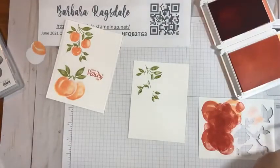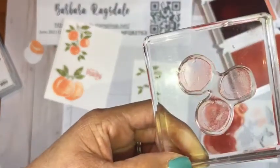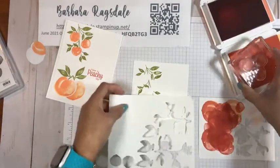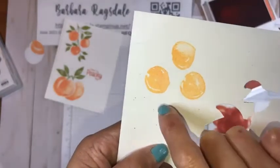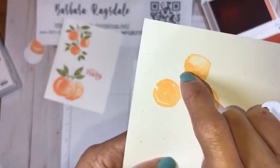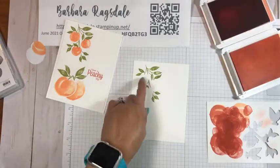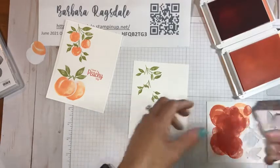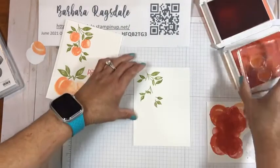Actually, let me show you a... Well, I can't show you that because I'm using that next. On your image, let me just go ahead and stamp it in Pale Papaya on this piece right here, so I can bring this up and show you a little bit. But on your image itself, you've got these little bitty grooves on the top of each peach. Those grooves are what I'm going to be lining up to the ends of these little bitty greenery images, so it looks like these are hanging off of this vine or this stem, these stems.